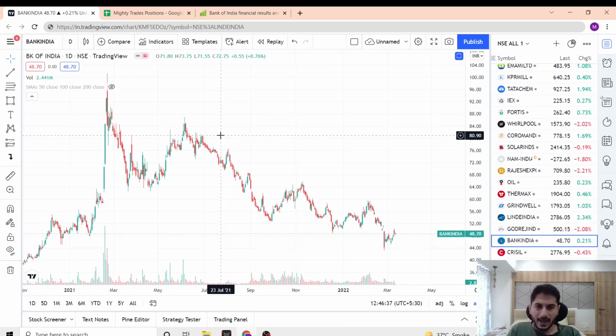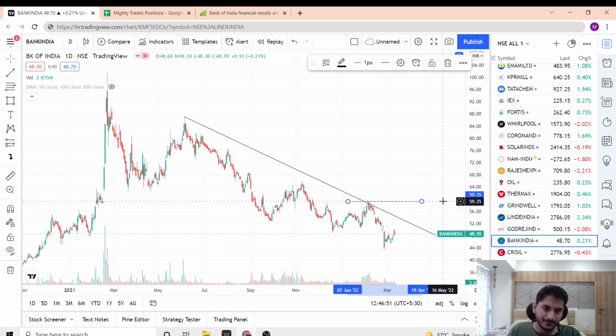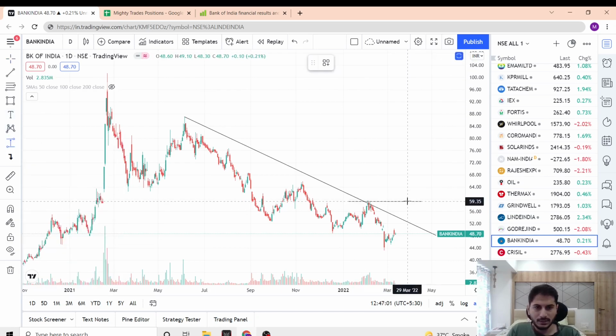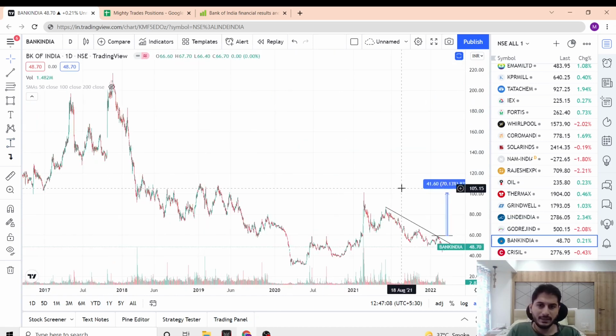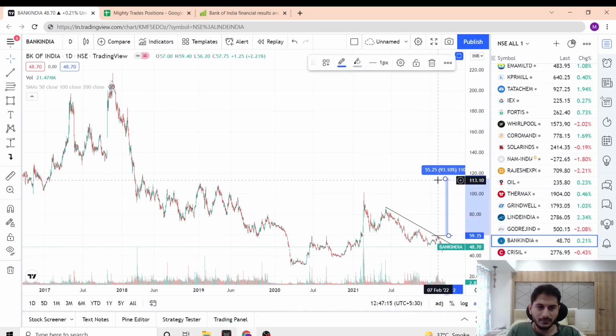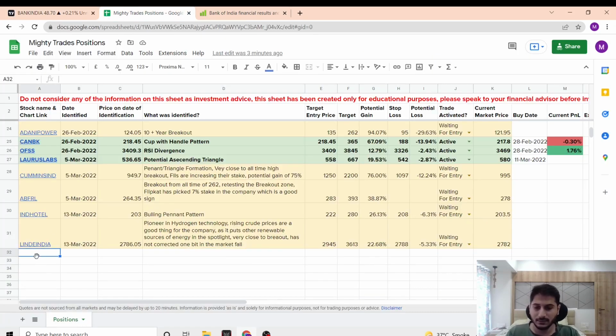So it's a good value investing opportunity, and you should only buy the stock if it gives a close above this trend line. Ideally, if it gives a close above 59 rupees, then we can see a bullish move all the way till potentially this price, which is 100 rupees. That would give you a gain of close to 100%. Sorry, 70%. So you can potentially make a 70% gain. And if they plan to take it till the book value, then it will go up to 193 rupees, a gain of 293%. So let me add this to our tracker. I think this is a good value investing opportunity, a good safe bet.